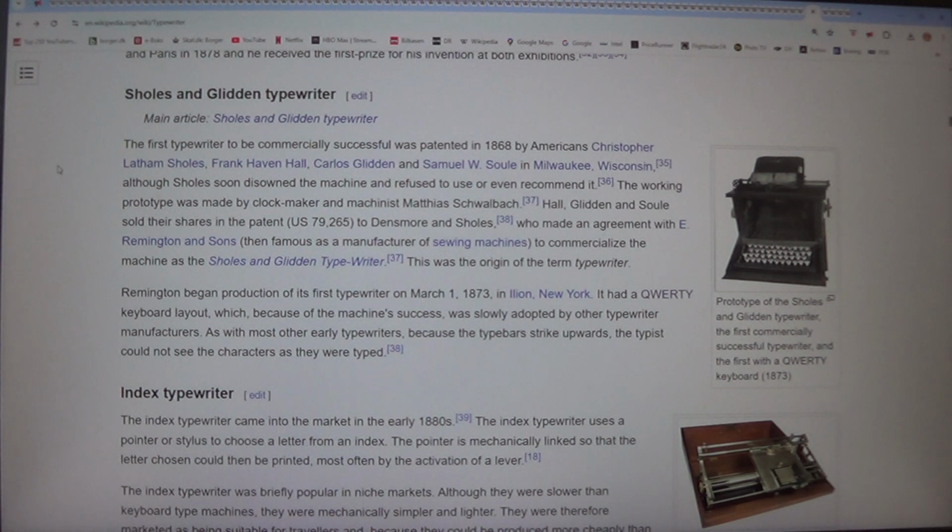Hall, Glidden and Soule sold their shares in the patent, US $79,265, to Densmore and Scholes, who made an agreement with E. Remington & Sons, then famous as a manufacturer of sewing machines, to commercialize the machine as the Scholes and Glidden typewriter. This was the origin of the term typewriter.